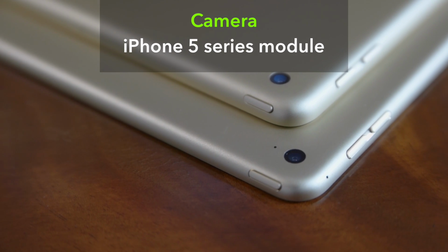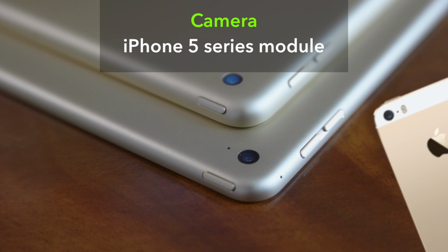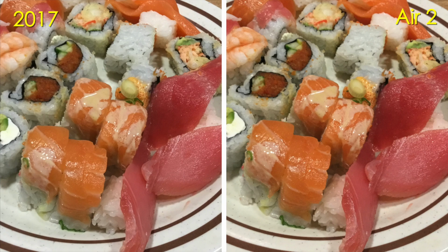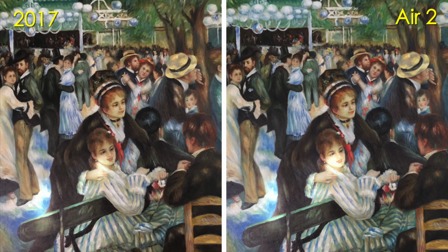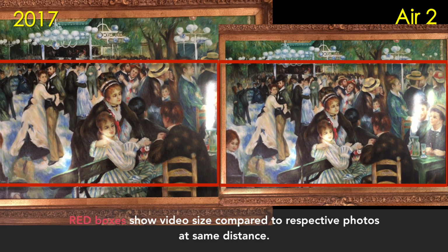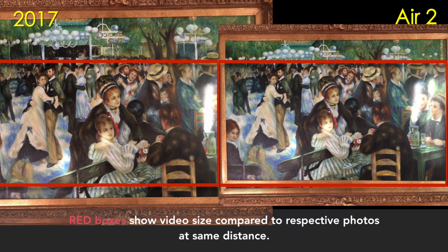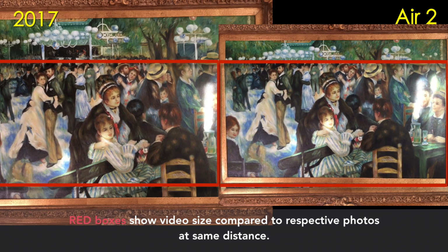The camera modules in both iPads seem the same, and probably from the iPhone 5 series era. And there isn't much difference. The Air 2 may slightly overexpose photos, but a big difference is in videos. The new iPad's crop factor is even greater than the already high crop in the Air 2. To me, it makes it almost unusable. It's like you're filming through a small hole.